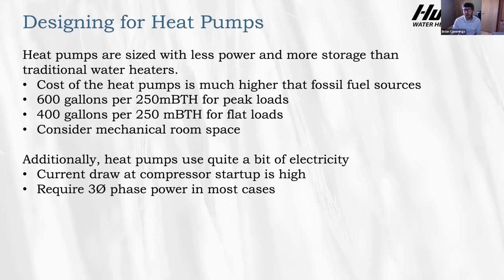The other thing that it requires is, for some of the smaller units, we can do single phase, 240 single phase. For the majority of these heat pumps, they're going to require 3-phase power. And that may or may not be available within the building or the neighborhood that you're designing for the heat pump. So that's something to look at. A rule of thumb that was told to me years ago is that it's $1 million a mile to build power lines. So again, that could be a very expensive factor.